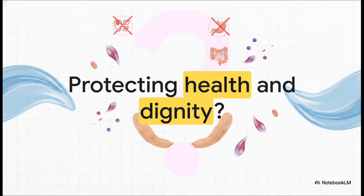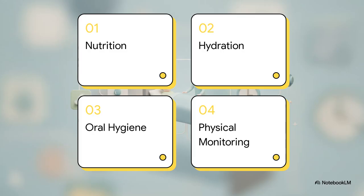Even things like stomach acid and saliva production slow way down, completely changing how food is digested and even how it tastes. So the big takeaway right off the bat is that we absolutely cannot just apply standard adult care to bedridden seniors. We need specialized strategies to protect their health and, honestly, to protect their dignity. To make sense of all this, we've broken the source material down into 4 core pillars of care: nutrition, hydration, oral hygiene, and physical monitoring. Let's get right to it with Pillar 1.